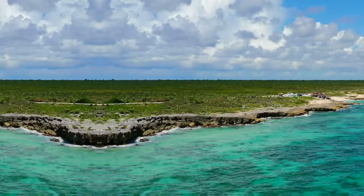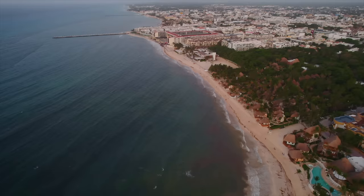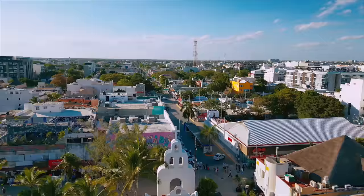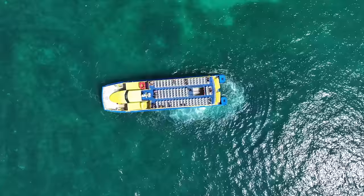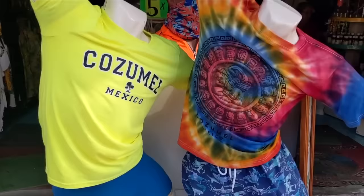Speaking of beautiful islands and unique day trips from Cancun, our next stop is Cozumel, where we met up with my family for a New Year's vacation. Cozumel is one of the most famous islands off the shores of the Riviera Maya, and it's just a short ferry ride from Playa del Carmen. We're not going to explore the island, which is kind of touristy and not really our vibe.